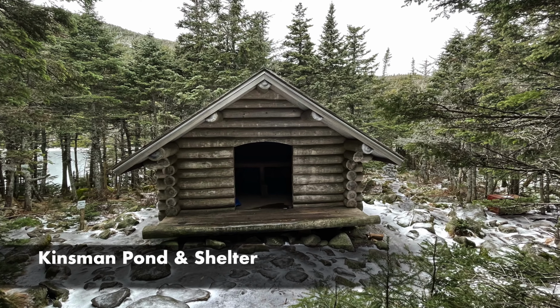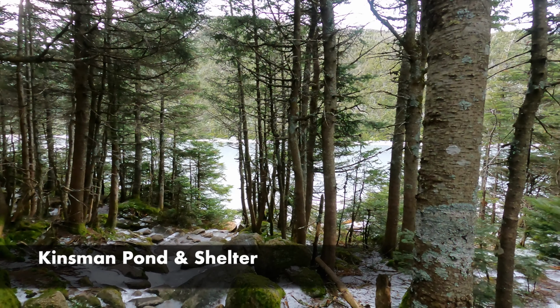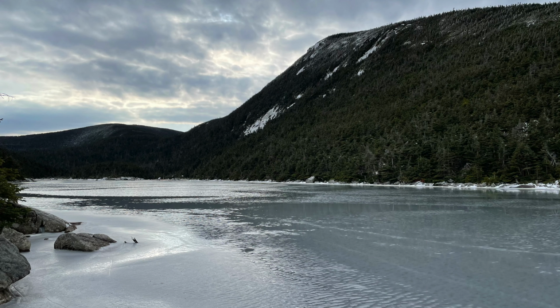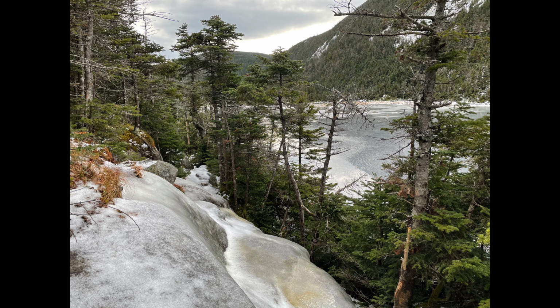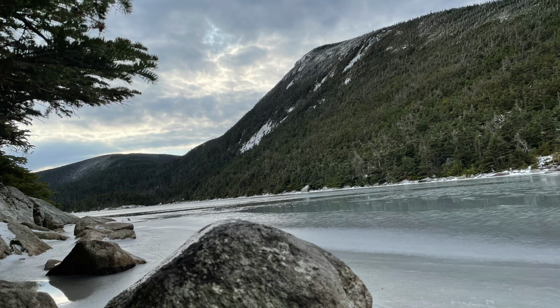Reached the Kinsman Pond shelter, and Kinsman Pond, the shelter there behind me, and the pond down there. This is probably one of my favorite shelter areas in the White Mountains that I've been to. I just think it's awesome how this place is situated right next to the pond, and this pond looks amazing, all iced over. Last time I was up here was in the summer. Be a nice swimming spot. But yeah, it's just absolutely gorgeous in the near winter's time.